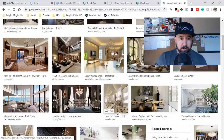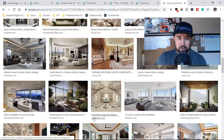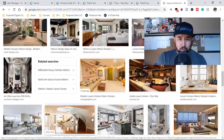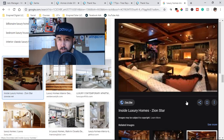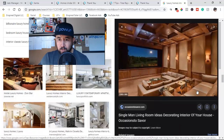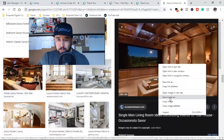So let's see if I can just find, let's go with, and I'm not looking for, even though I typed in luxury, this is giving me multi-million dollar homes. Let's see if I can just go with this one. Yeah, that looks awesome. Let's go with, damn, it's a little blurry. Oh, that would have been a good one. Let's go with this one. Let's see if this one will look good on it.